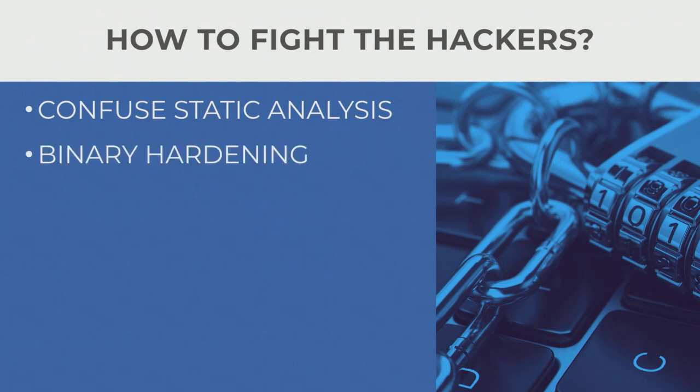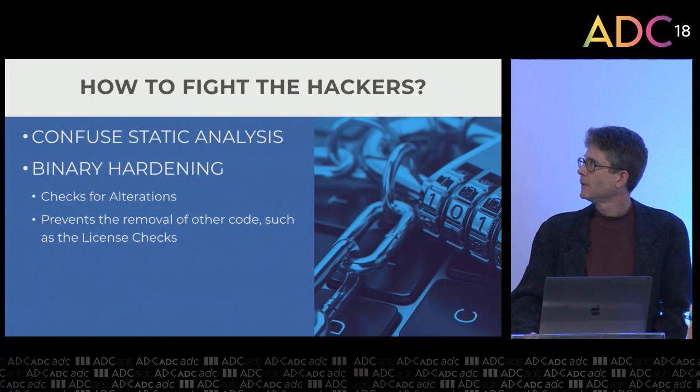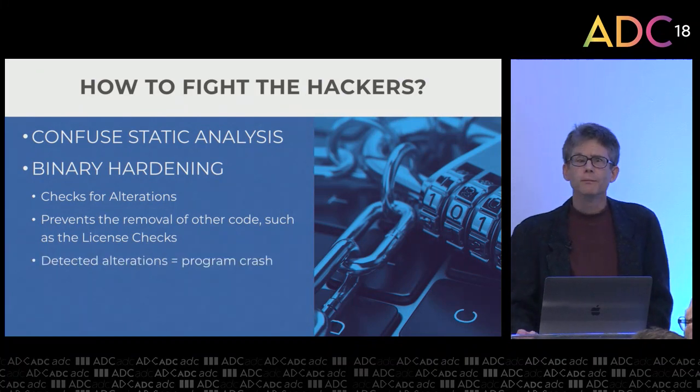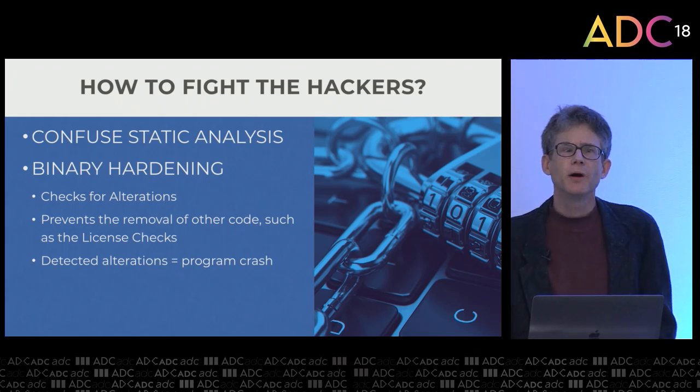Even more important than trying to defeat static analysis is to add binary hardening or tamper-proofing to your code. We are focusing on license checks, but there's another kind of check that will make sure that the binary itself has not been altered in any way. And if that's working reliably, then it prevents everything. It would prevent removing of license checks or any other security techniques that have been put into the code. And the usual response to finding any alterations in your program is simply to crash. There's zero tolerance for hacking the actual binary of a program.